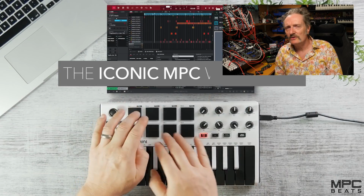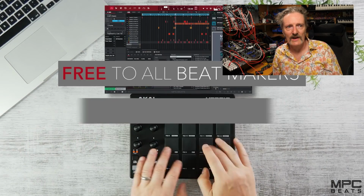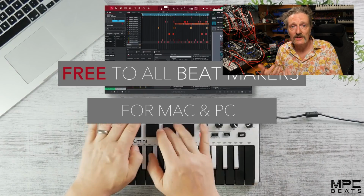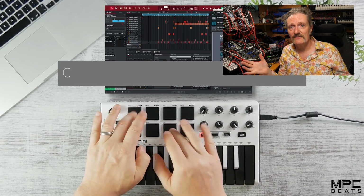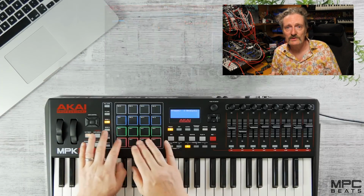MPC Beats, it comes from Akai, the people behind the MPC sampler workstation of the 90s and noughties. Those fantastic, great big pad-laden machines into which you could bash out your beats. Fantastic. This is the DAW version of that. And what's good about it is that it has the same sort of workflow. It has this idea that you are going to be using samples. It comes with a massive library of fantastic sounding kits and hits and loops and bits and pieces.